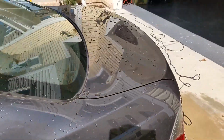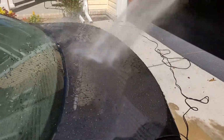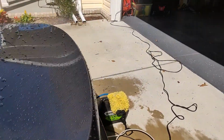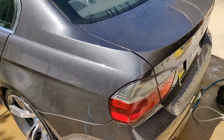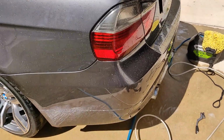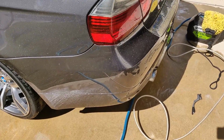Now, on the trunk, we've got the Nanoskin T1. Still doing really well there. Again, that's still at about the 4-month mark. Down here, we've got about 2 months. We have the 3D ceramic coating on the bumper.